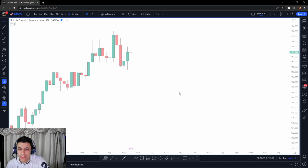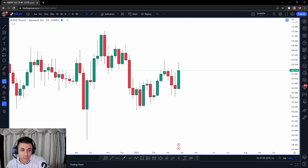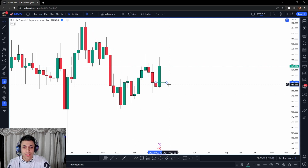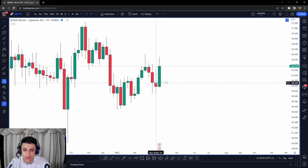Go down to the weekly time frame. What I see here on the weekly is that last week's candle completely engulfed the previous one. So as you can see, the engulfing happened right there. It obviously engulfed all three of these candles, but that's the start of the engulfing right there.